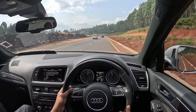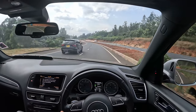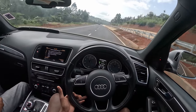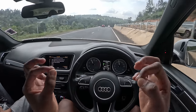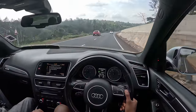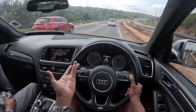So 140, 160. I'm going to take this corner at 140. BMW guy, maintain your lane. So you're making the corner at 160. Very stable. Very, very stable. Look at that car. Very, very stable. This is why you pay top dollar for an SQ5. Very powerful engine that doesn't struggle. The vehicle doesn't seem to even feel the effect on the road.